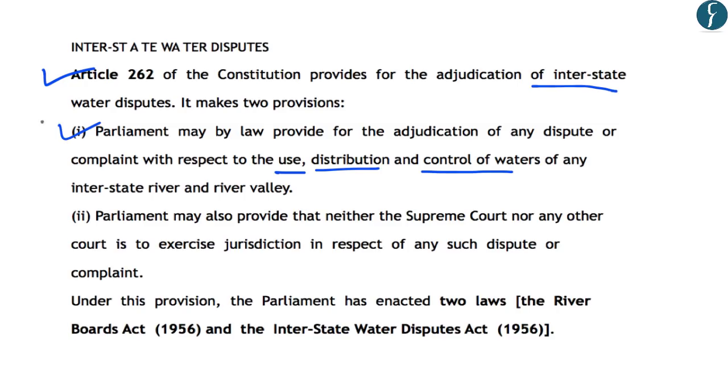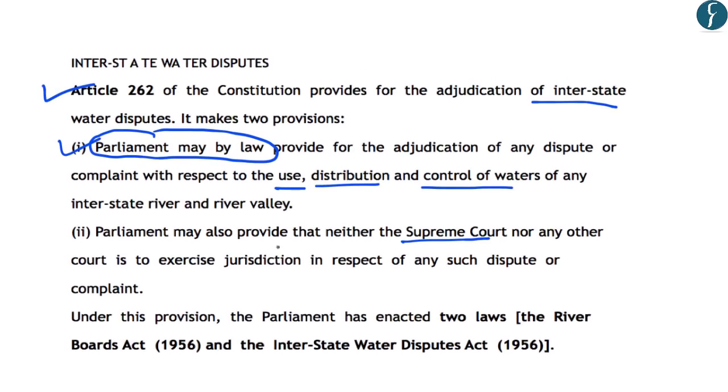So the point that should be noted is that the Parliament has the power to make law on interstate river water dispute. Further, the Parliament may also provide that neither the Supreme Court nor any other court is to exercise jurisdiction in respect of any such dispute or complaint. So, the Parliament can also provide that any dispute that is of the nature of interstate river water dispute cannot be challenged in Supreme Court or any other court.